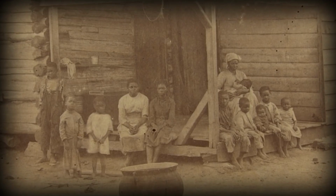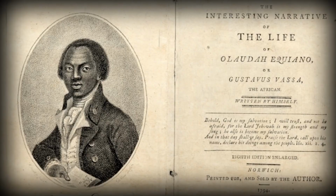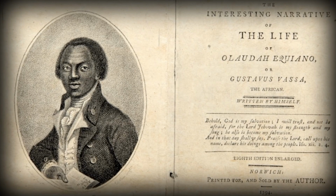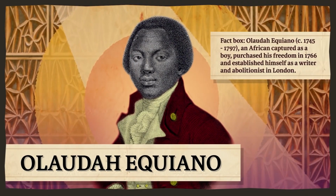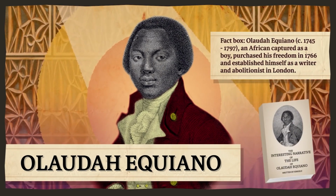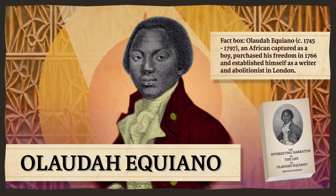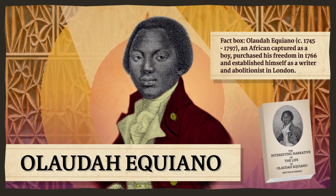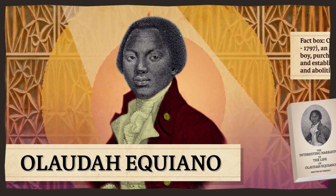As we examine slavery in the United States, from its earliest moments when people were first taken from their homes, all the way through the end of the Civil War, it's important to lift up the narratives and accounts of enslaved people themselves, as they can provide us with a perspective on this horrific institution in ways that few other documents can. For example, Olaudah Equiano, an African captured as a boy, wrote in his 1789 autobiography, The Interesting Narrative of the Life of Olaudah Equiano, about the experience of being captured and taken to the edge of the ocean and being boarded onto the ship.